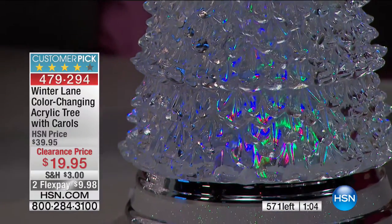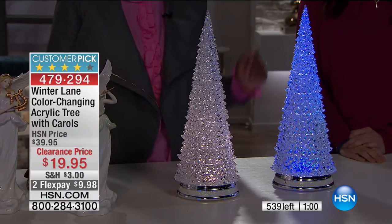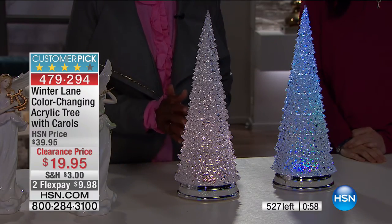Yeah, I think I've seen snow before. Not since I went skiing have I seen snow. Actually, when I was in Chicago last year. But, you know, it's so lovely.